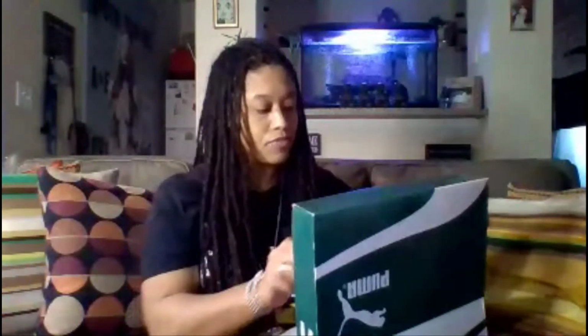Let's see what we got here. Okay, let me see if this is the one I want to start off with. It is. So this is the original colorway of the Puma Thunder Spectra. This is the first one that released in 2018. I don't know the specific release date for the rest, but I know this is the original one that released in 2018. Upon seeing this sneaker, you may recognize it.